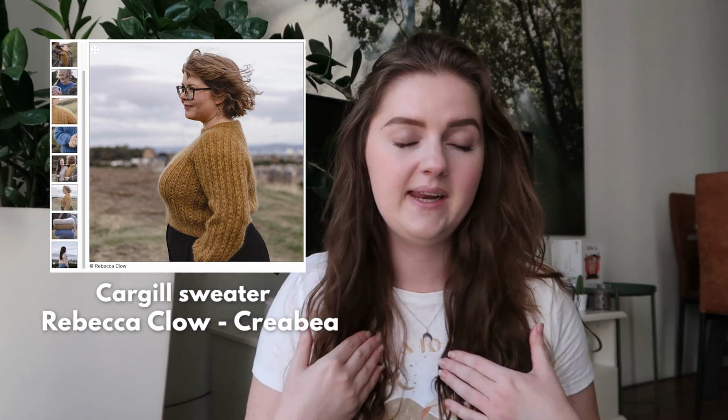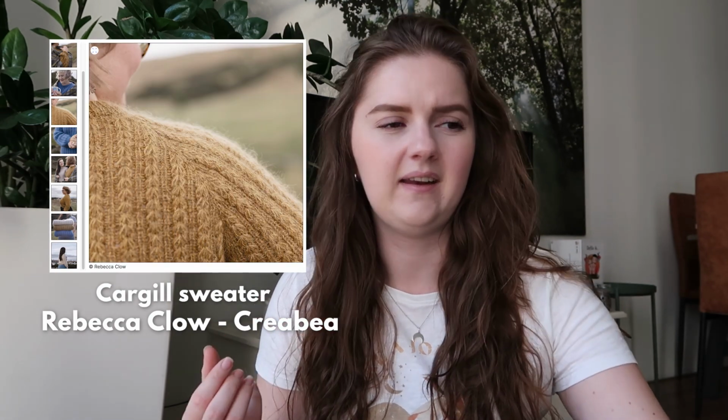The first one that I'm going to show you is one of the sweater patterns. I have 3 sweater patterns to show you. This first one is the Cargill Sweater. I think you might have seen this one already. This one is by Rebecca, also known as CreaBea. This is quite a new pattern. It has got a lot of attention in its first days of release. It is a top-down sweater with a dip stitch, which gives it a super fluffy and very luxurious looking fabric.